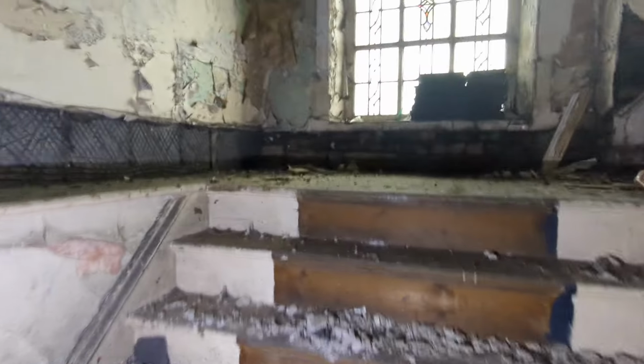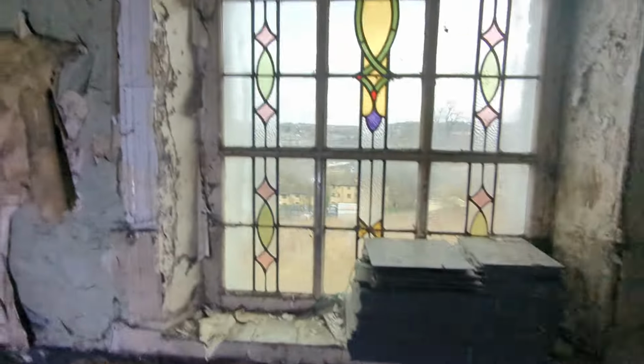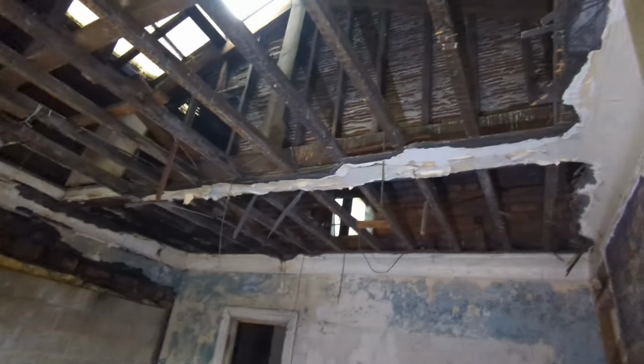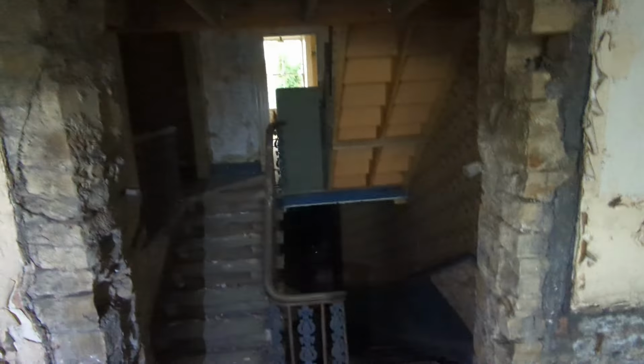Down first here, to this little window here, which is really nice. This is the stained glass that we saw outside to the top point. Obviously, we're not walking across there, guys. It's very unsafe. Well, we'll look at them damp spots and I think, nope, not worth the chance.